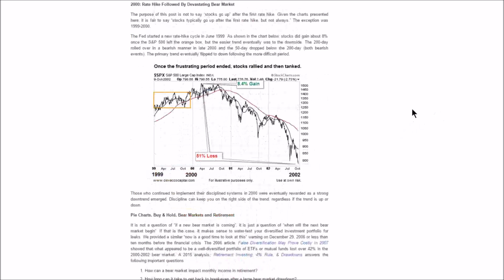It works both ways. This is a frustrating topping type pattern in here. The stock market is in the exact same place in 1999 as it is here in early 2001. The break can be to the downside as well. The longer we go sideways and the longer we're frustrated, the bigger the move that we tend to get. We don't know which way, and in this case, it was down.